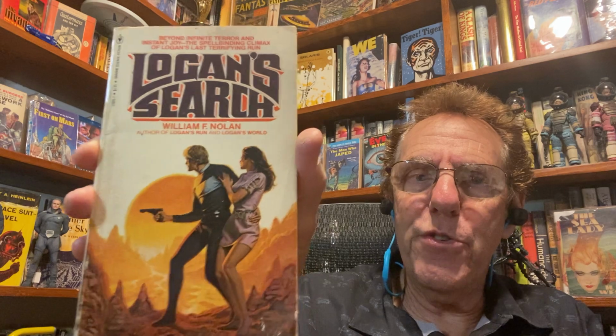Now, my friend William F. Nolan recently passed away, and he co-wrote Logan's Run with George Clayton Johnson, another dear friend. And so I came across this copy of the 3rd Logan book that Bill Nolan wrote, and I didn't have a copy of this, and it's in really good condition, and so I bought it.